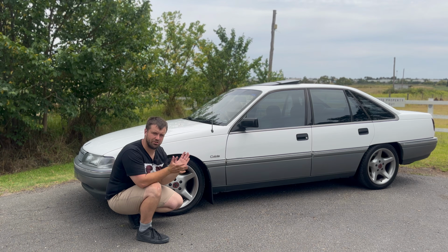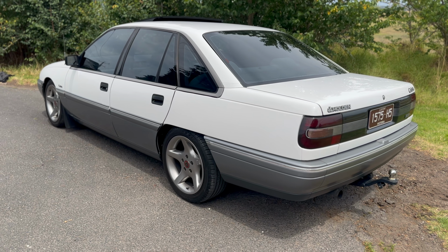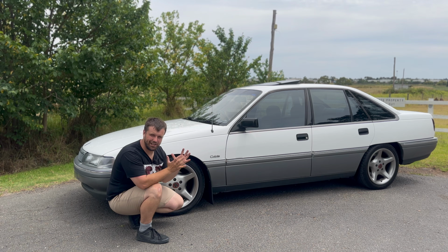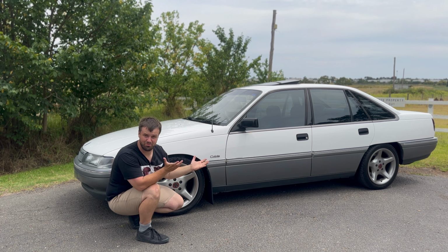This car is really honest, you know, it's not been in accidents, it's not been resprayed and stuff like that. This is a really good, honest VN. And that alone is pretty rare, let alone in this colour, in this combination, Calais 5 litre. It's just a really great car.